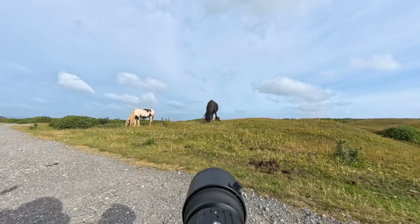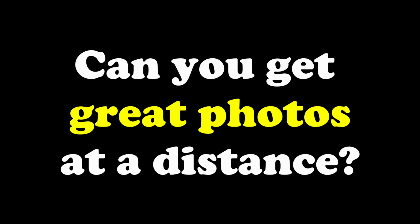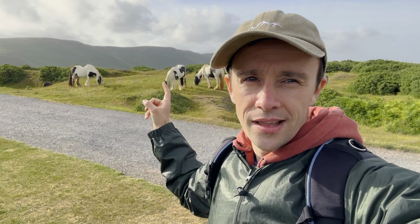Now, the horses are generally used to the public, but you should still keep your distance and they'll go about their normal routine. Can you get great photos at a distance? Yes, and actually the bigger distance can make the mountain seem even larger. It's all to do with the zoom and the lens that you're going to use.